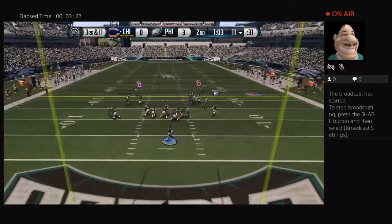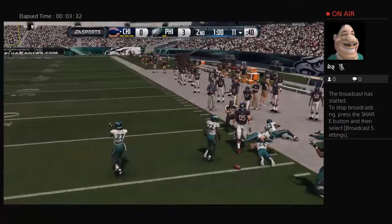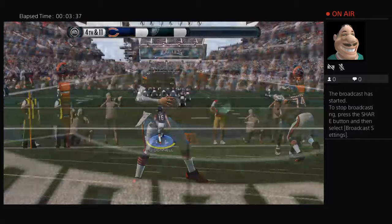Oh, and almost picked off that time. Defensive coordinators love this situation, don't they? Third and long, they can do just about anything, and it's going to work, and they stop the offense at that time.